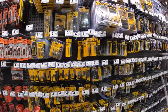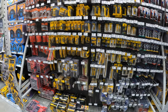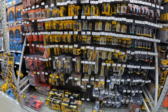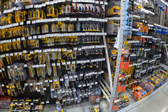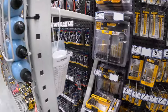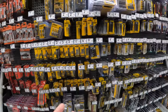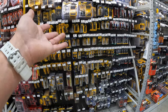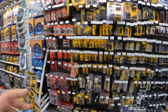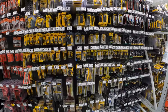Anything good for Dewalt that's on sale when it comes to their bits? As you guys, when it comes to Lowe's, they have so much other stuff that Home Depot doesn't have. They really do. And so if you don't go to Lowe's that often, go to Lowe's, check them out. There are so many different types of individual bits here from different brands, and hand tools. It's crazy what's over here at Lowe's.